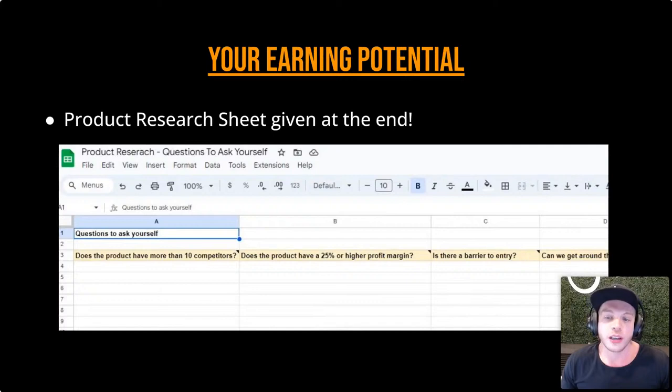This is a G sheet that you're going to be getting at the end as well, a product research sheet, and it's questions to ask yourself. Does the product have more than 10 competitors? Does the product have a 25% or higher profit margin? This is going to make your chances of succeeding on Amazon so much easier. If you just don't write things down and you just hope it succeeds, it's most likely not. Because if you have a G sheet, it's going to help you a lot in the long term.